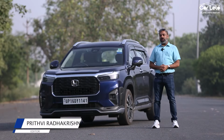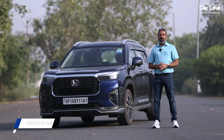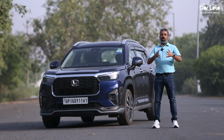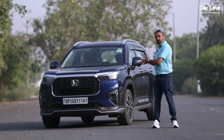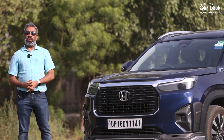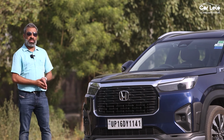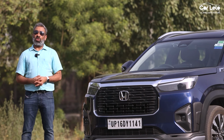Did you hear the name Honda Elevate? Yes, this is Honda's sole SUV offering. A rather late introduction into the compact SUV segment, let us now take a closer look at what all it has to offer. By the look of it, the SUV does appear imposing. This is simply due to the way it has been designed and the stance that it has to offer.